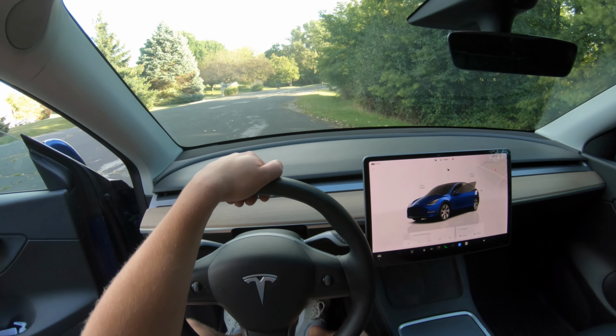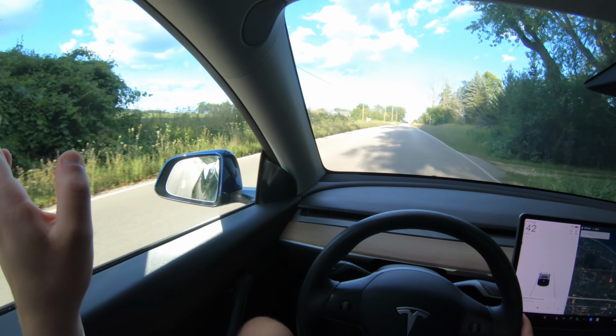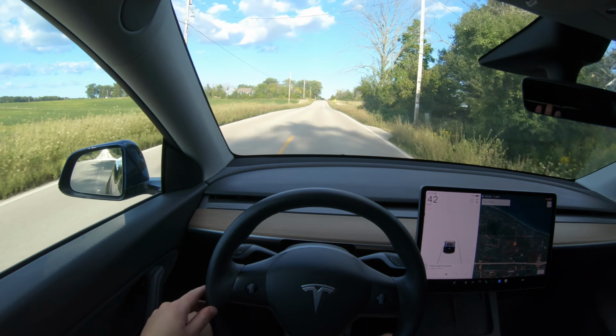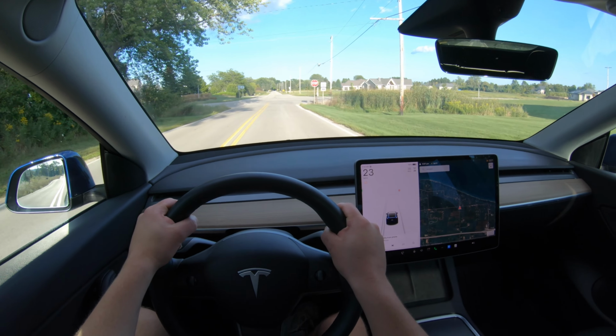So getting driving here in this '22 Model Y, it does have the two pane glass up front. However, it does not have it in the rear. One thing that was changed about the refreshed Model 3 was that the back windows also had that two pane glass to reduce driving noise and whatnot. And I would expect to see that in the new Y.